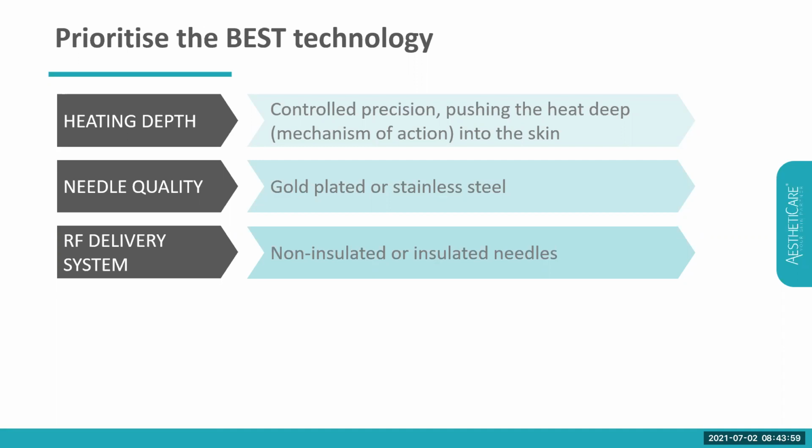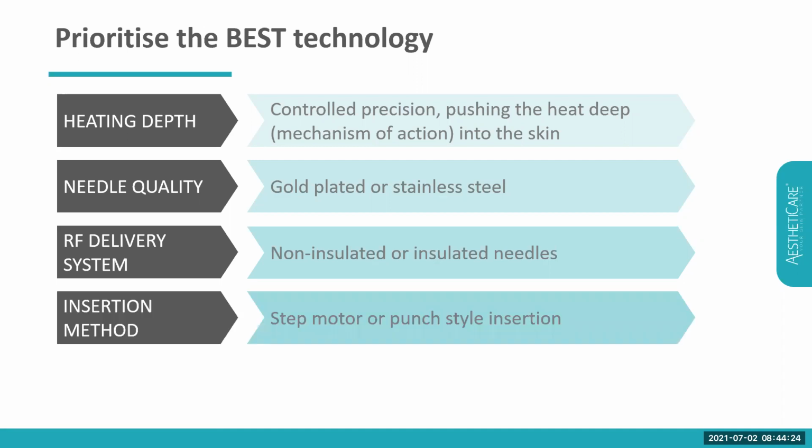These are two totally different treatments, and this is what we really need to point out. The first thing with RF microneedling, it is not a microneedling treatment. So you need to sort of back that out the way if you're looking at a non-insulated needle. If you're looking at insulated needles, then actually the radio frequency is less impactful, if you like, and it does become more about needling. So they are two completely different treatments.